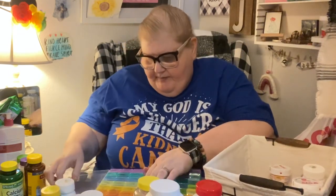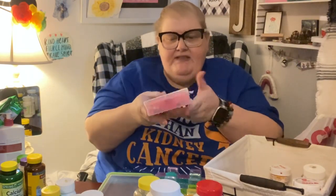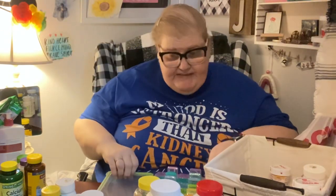What I really love about these pill containers is that each one of these closes really nicely, and then we have this external box that closes really well.